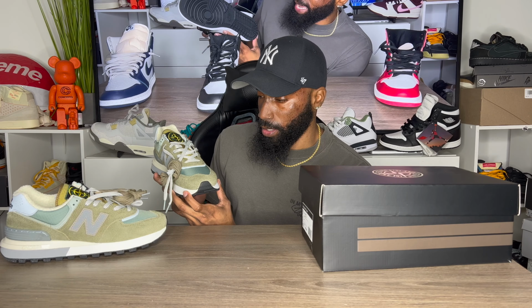The current resale is going for about 200 to almost 280, depending on sizing. So that's why these were very hard to get today and very exclusive. And as you guys know, the resale market is not what it used to be, so people are definitely going to try to get their hands on these.